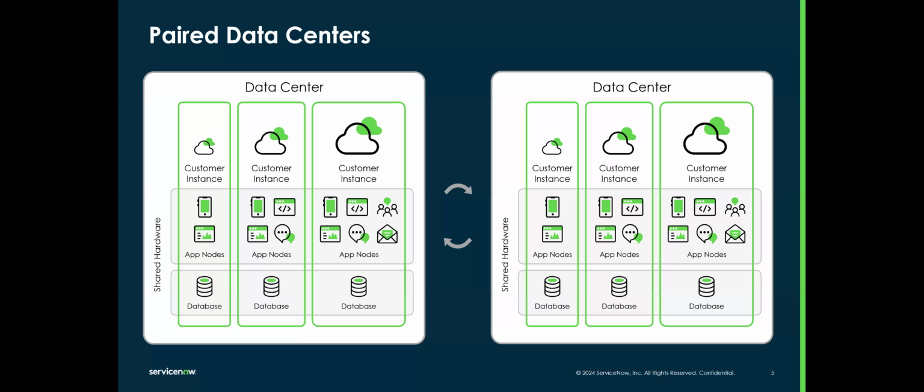Within each data center, customers share physical hardware without the use of virtualization, but you have a dedicated database and application services for your instance only. What this results in is a logical single tenancy model whereby all customers' data is isolated from each other, and it's impossible for your information to commingle with that of any other customer.